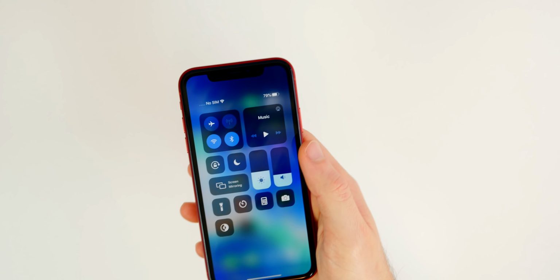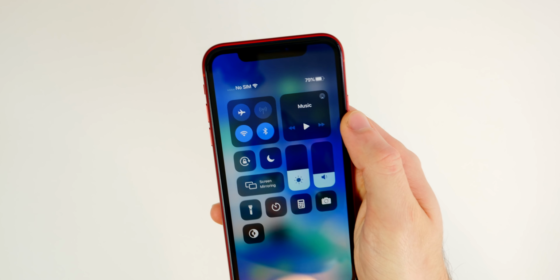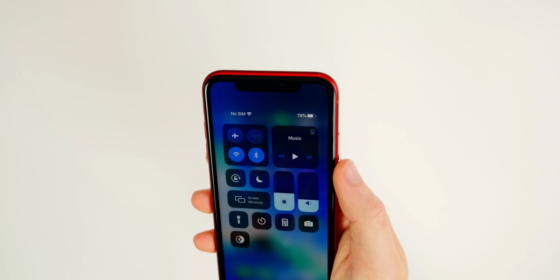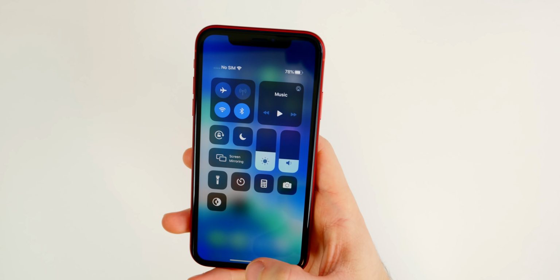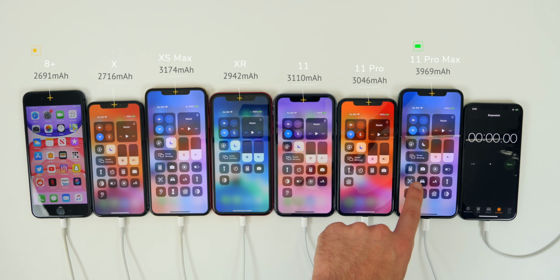So battery life is another major selling point of the iPhone XR. It was and still is a major selling point. And for good reason. I mean, the battery life is easily the top complaint when it comes to smartphones in general. But with the iPhone XR, you never really hear too many complaints about it. And if you saw my giant battery test video with all of the important iPhones on the market right now, you would have seen that the iPhone XR actually lasted longer than the iPhone 11 and the XS Max.